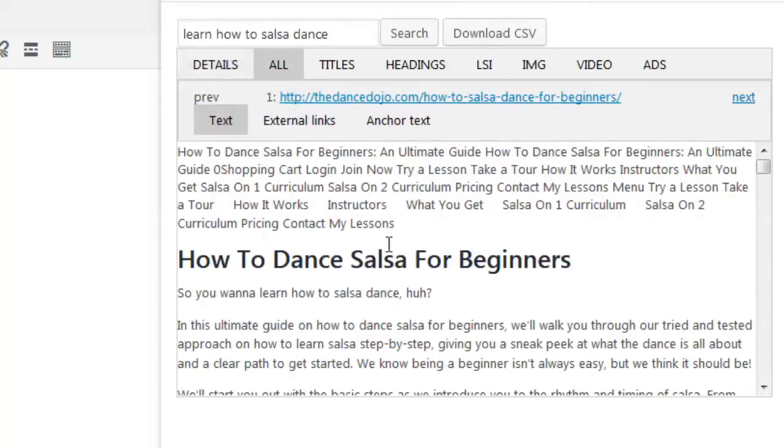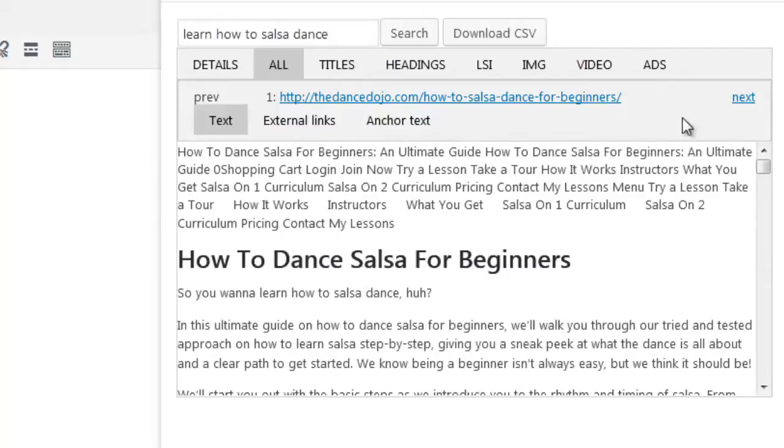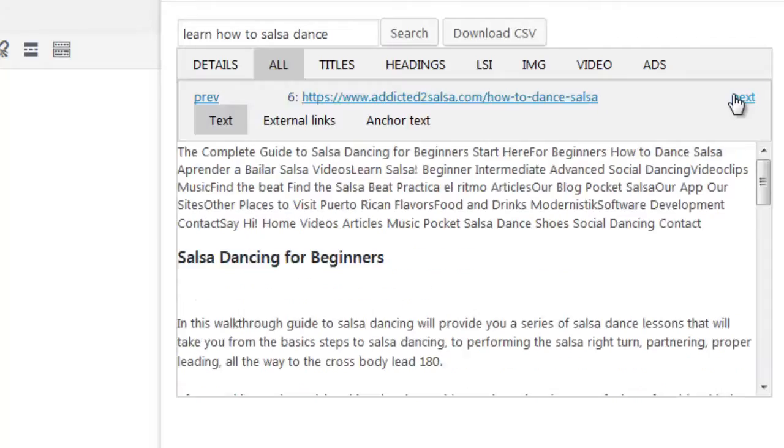Here we are able to see all the content added to each one of the sites. We are also able to see any external sites that these sites link out to.